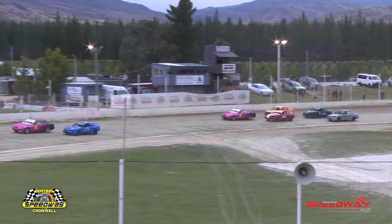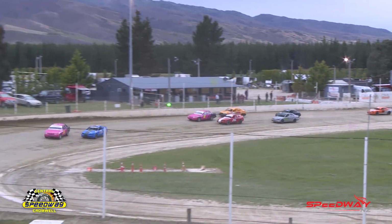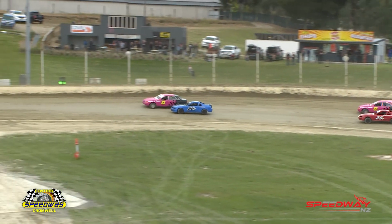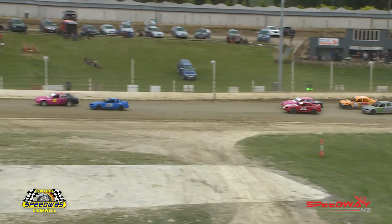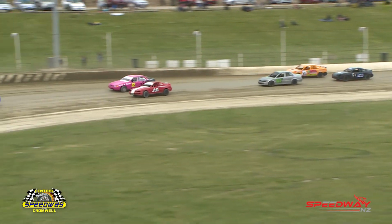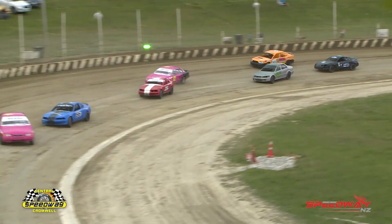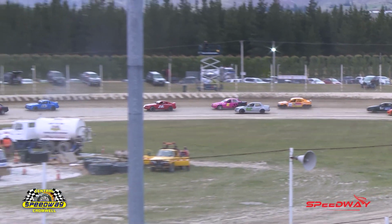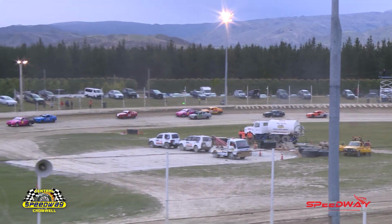Cameron Reedy tries to go round the outside of the lot of them. And Brad McTaggart fighting hard out there in the front. 3 wide into turn number 2 ain't going to work, and Cameron Reedy has to get out of it. But at the front at the moment, it's still Josh Murdoch doing a great job in the big rear-wheel drive Falcon. Brad McTaggart hasn't managed to get past him yet.